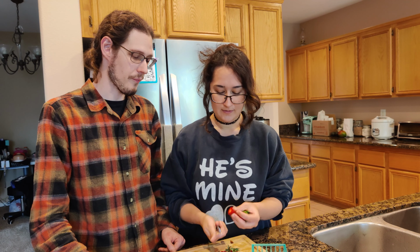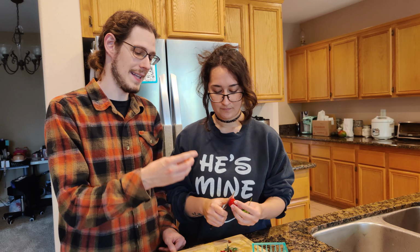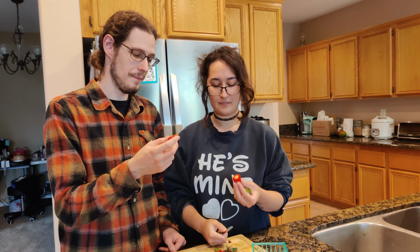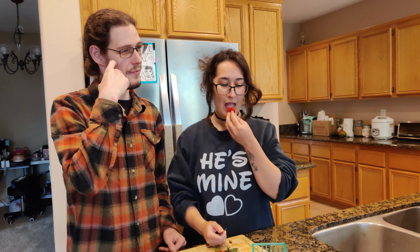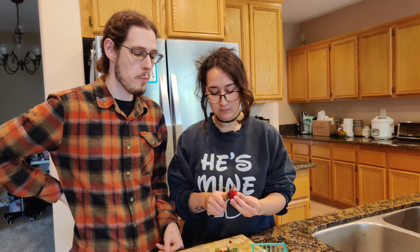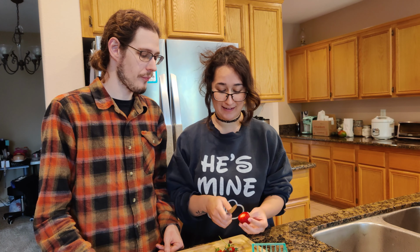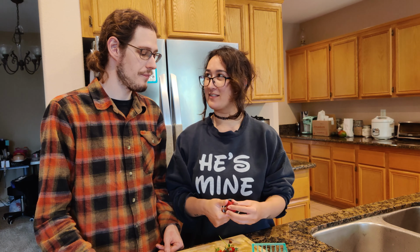Yeah. These are ours. So these are from our garden. I think this is a Sequoia variety. They're just little baby berries right now, but they'll get bigger over time. From what I understand, a quote-unquote wild strawberry. It was a tart berry and I loved it. The one I got, it wasn't so tart. Sucks.